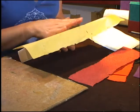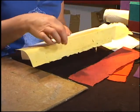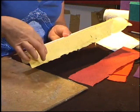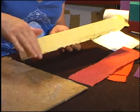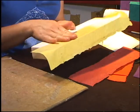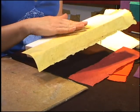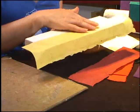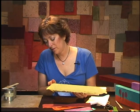So once I've got it sort of laid down, first thing I'm going to do is go along the corner with my finger and just push down so that it's nice and smooth. And then I'm going to push down on the back side, and then I'm going to push down on the front. And you want to make sure that you gently but firmly press down to get out any air bubbles that might be underneath.